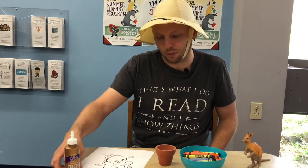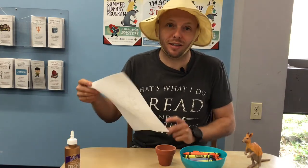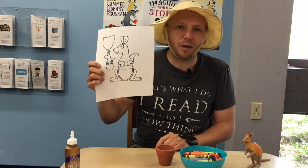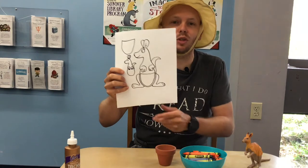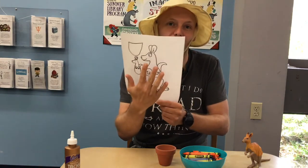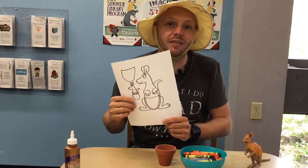Well, after exercising like that, it's always good to have a break. And we're going to make a craft right now of a kangaroo. Here's what you need to make this craft. First of all, you need a coloring page. Now, when you pick out a kangaroo coloring page for this craft, you want to make sure that the kangaroo's pouch is facing the front, okay? That's very important.